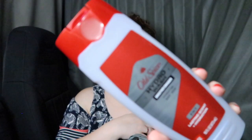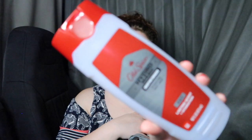The next one isn't something I used up, it's something my boyfriend used up. It is the Old Spice Hydro Wash Smoother Swagger Hydrating Body Wash 2-in-1. And I love this. It smells really good. I ended up getting him another one when I picked it out for him, because he was like, hey, you need to pick me out something. But it smells really good, very manly, and I will probably end up picking this out more times over.